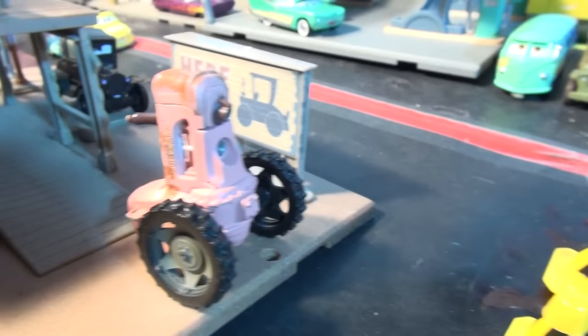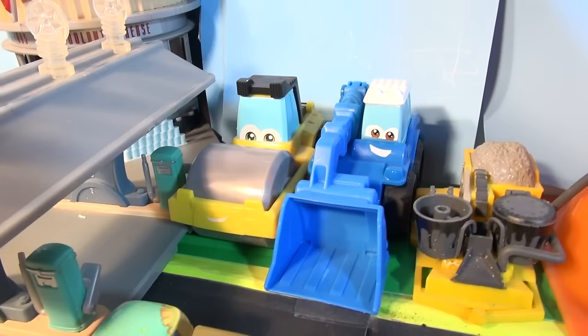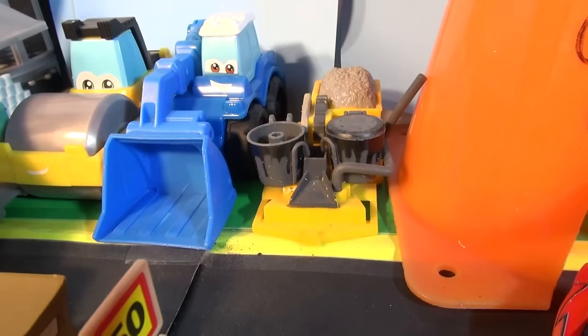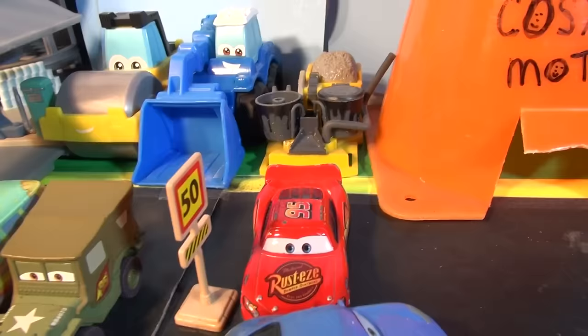And over here we have Doc and Sheriff heading into town. Fillmore and Sarge telling stories. Look at the lights flashing. Back here we have digging rigs. I use them to fix the pavement up right here. I'm not very good at it though. And there is, what's the name of that paving spreader? Bessie, that's right. Remember Lightning hooked onto Bessie and towed it around town, fixed up the road.